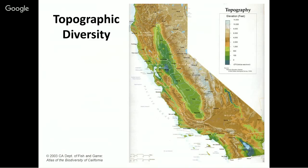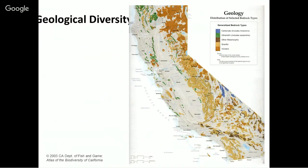And then, we also have geologic diversity. Every time you lift up a mountain, or you squish something, or you expose a new mineral type, you create a different kind of soil type, and we have plants that are adapting to different soil types. So in California, it seems like almost every acre has a different soil type, and over time that selects for a different type of plant. So that's another factor that pumps up the biodiversity.